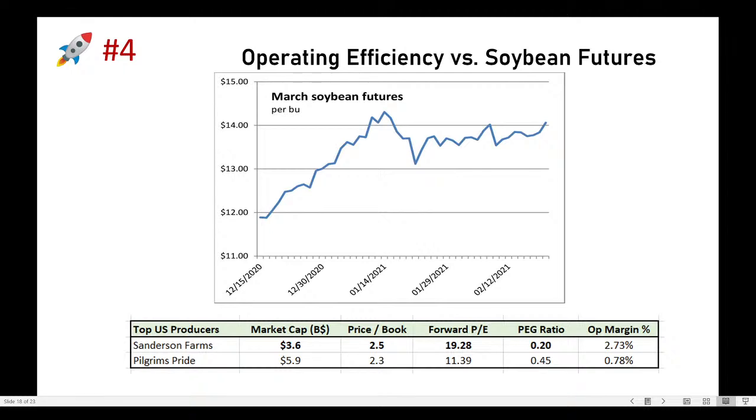So most likely, a dramatic increase in the price of soybeans is going to hit the bottom line of a company like Sanderson. Now, my hypothesis, and I'm not sure if I'm right, but I think so, is that because Sanderson is the most effective and efficient producer in the industry, again, they have a 3% operating margin, they can maybe use this as an opportunity to gain market share from their competition, because their competition is operating on a less than 1% profit margin. So they don't have anywhere to go if the price of soybean moves up.